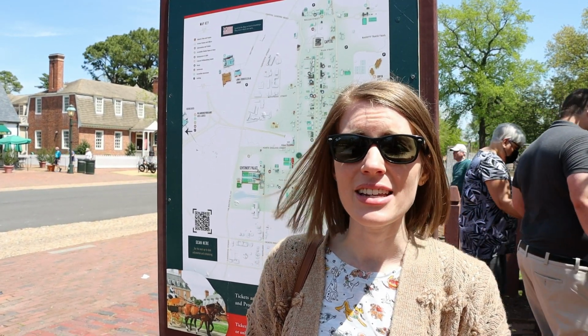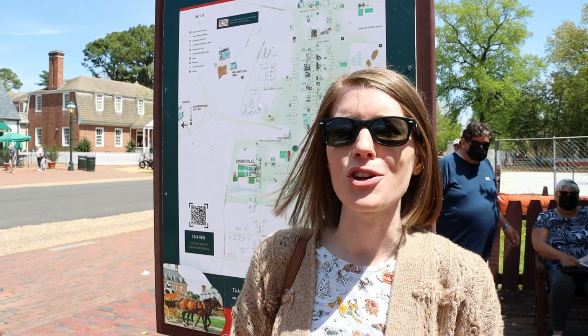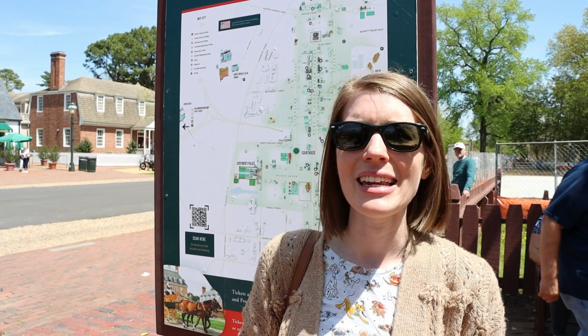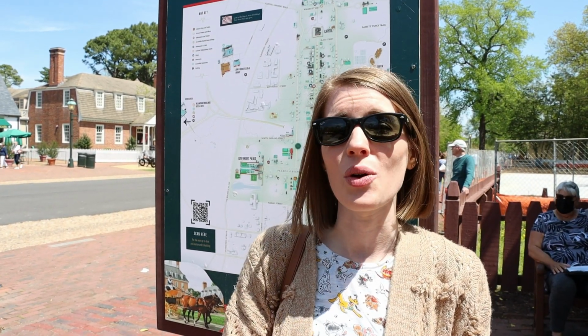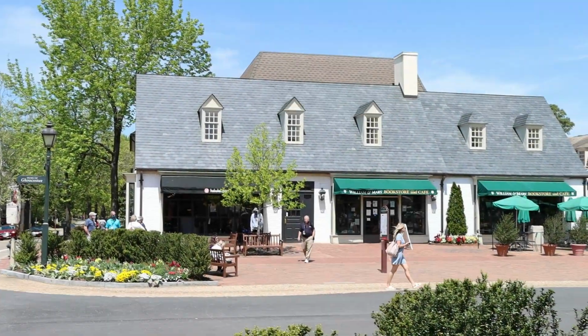You do need a ticket to go into some of the buildings where you can see reenactments, or there's different shops and they'll show you like candle making or wig making and different things like that. So you need a ticket to go in the buildings, but just to come down and walk around and interact with the actors outside is actually completely free. So we're gonna walk around and check things out. We've been inside a lot of the buildings several times before, so we're not gonna buy tickets today, but there's still lots to see and do for free outside.